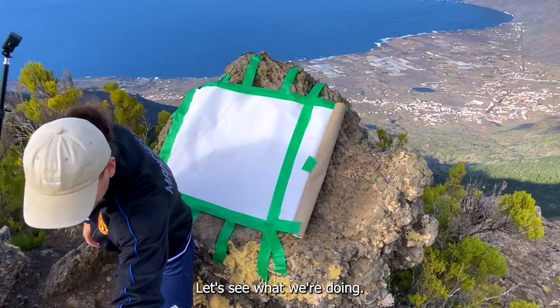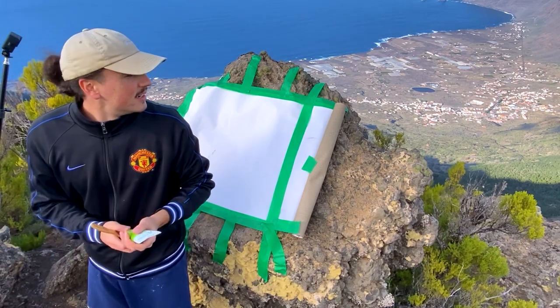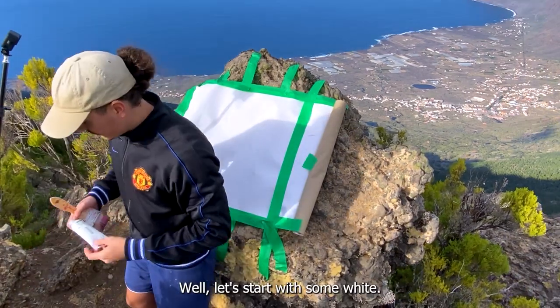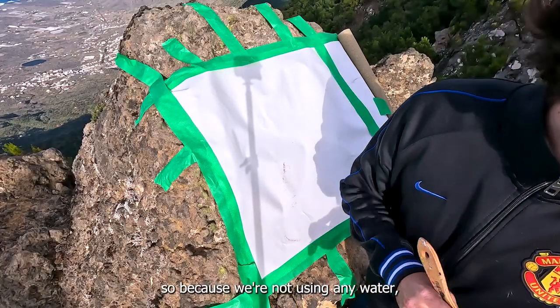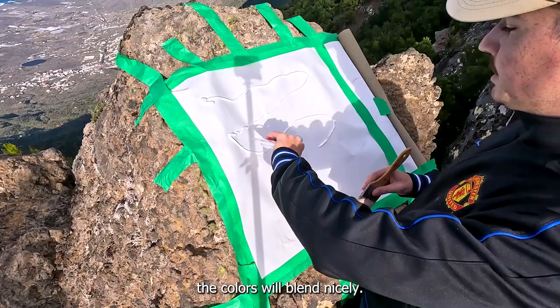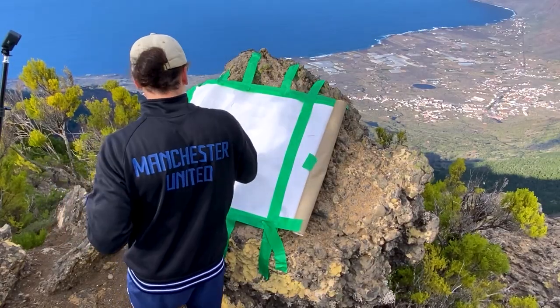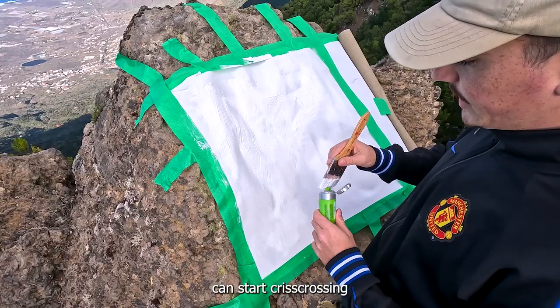Yeah, let's see what we're doing. Yesterday we painted more of a red. Today I'm seeing more of a green. Well, let's start with some white. Because we're not using any water, the colors will blend nicely. Should we go with some crisscross actions? Yeah, maybe that could be cool. Can just start crisscrossing, eh?